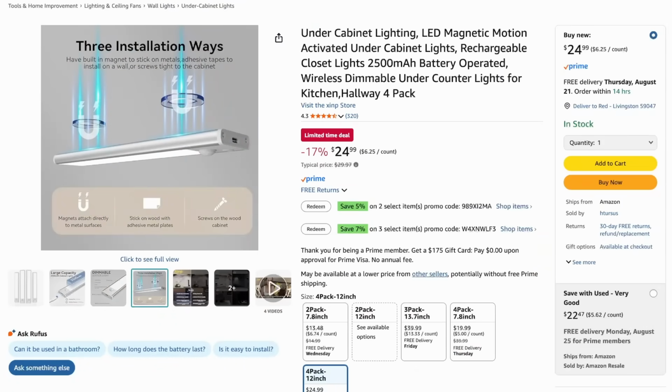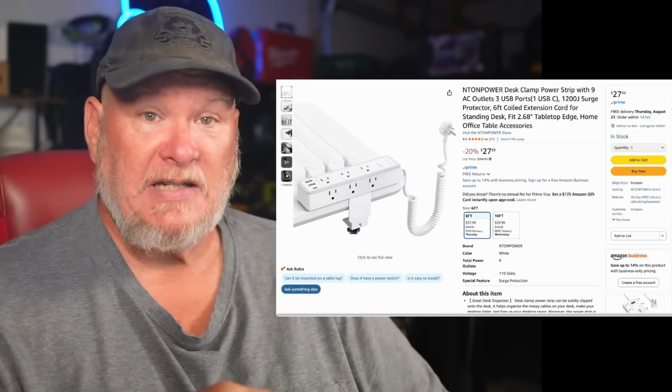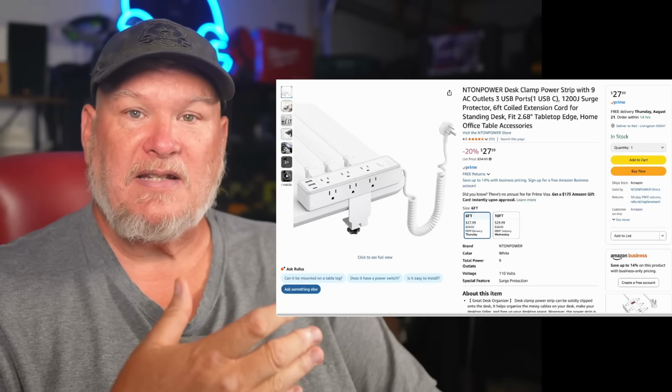$25, 17% off. All right, this one, the N-Ton Power desk power strip. I've been ranting about these power strips. I use them all the time. I have one on this desk, I have one on that workbench, I have one on that workbench. We just set up Duncan with one at his college.